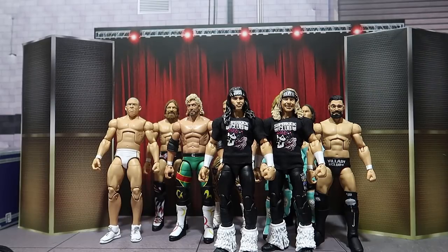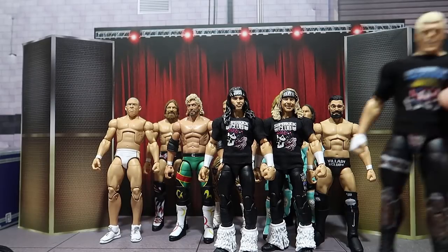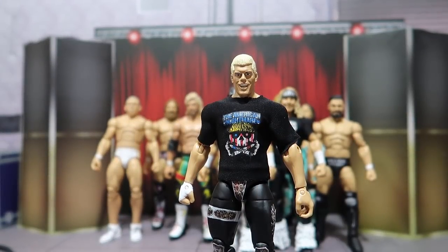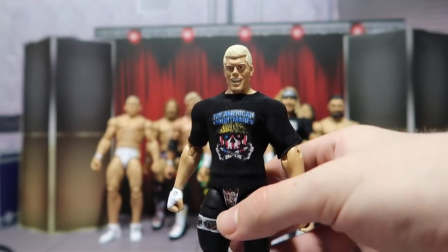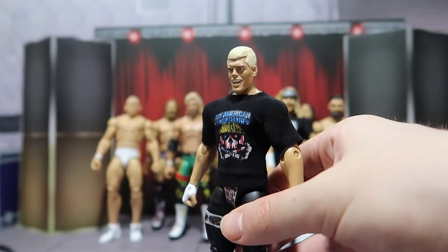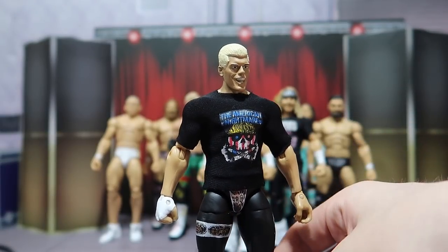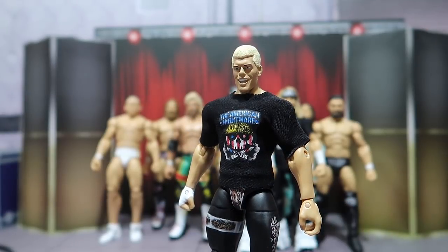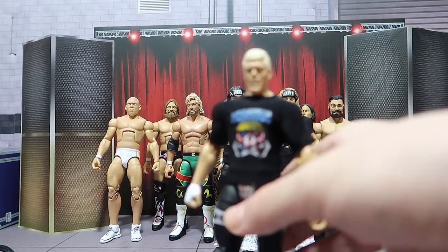And speaking of the Young Bucks, we also have to have another Cody in the batch, because last batch we had a Cody up for auction. It went really well. I think it ended for like 147 US, which was crazy. So yeah, it seems like there's a lot of demand in Cody figures, so we decided to have another one out. I think this one is already spoken for though, so this is probably not going to be on the eBay page.